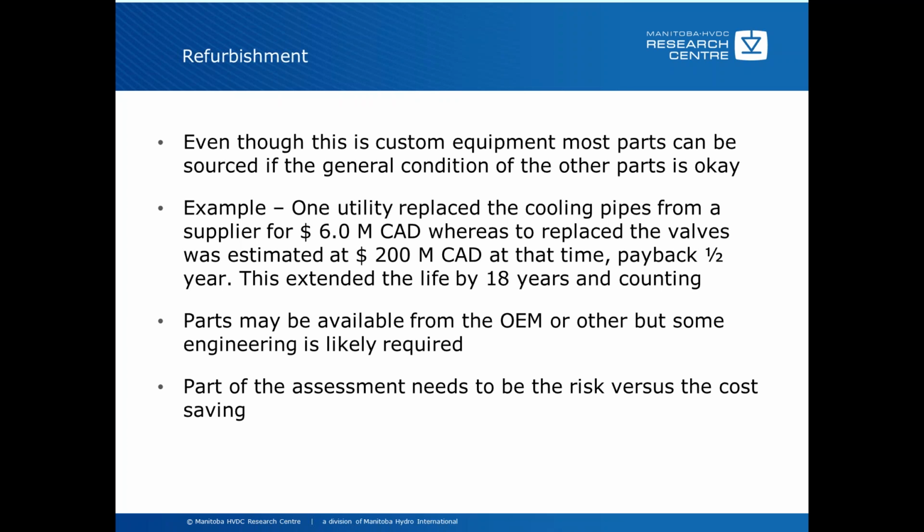So in some cases, the utilities have decided, in spite of the fact that refurbishment is a less costly option, they felt that the risk from a management point of view overrode that economic analysis, and they decided to eventually go ahead with a greenfield option, in other words, replace all the equipment. So this is still a management prerogative, no matter what kind of assessment has been done.